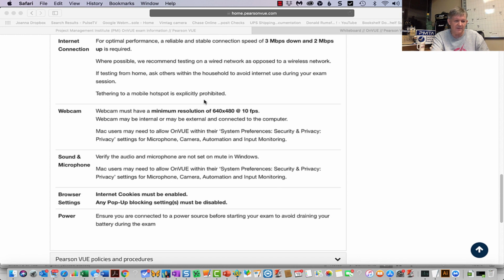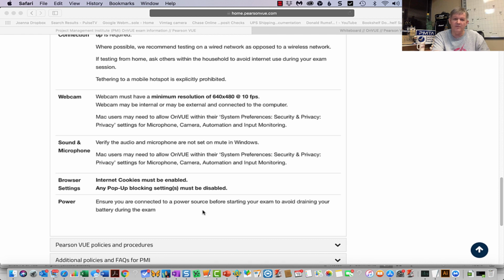Webcam, so they potentially can see you. They're telling you if you're a Mac user where to go in and adjust your settings so the mic can be on so they can hear, the camera can be on so they can see, and they can see what input you're putting in the computer. Sound and microphone need to be on. Your browser settings, cookies have to be enabled, and pop-ups must be disabled. So anything that blocks pop-ups must be disabled. And if you don't know what that is, look into it beforehand, because the day of the test is not a good time to try to figure that out.